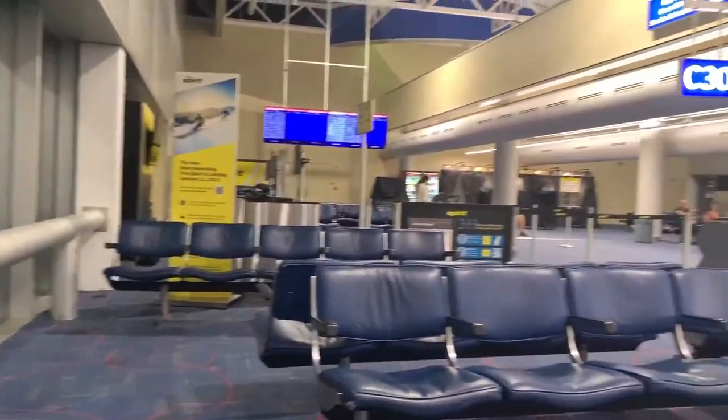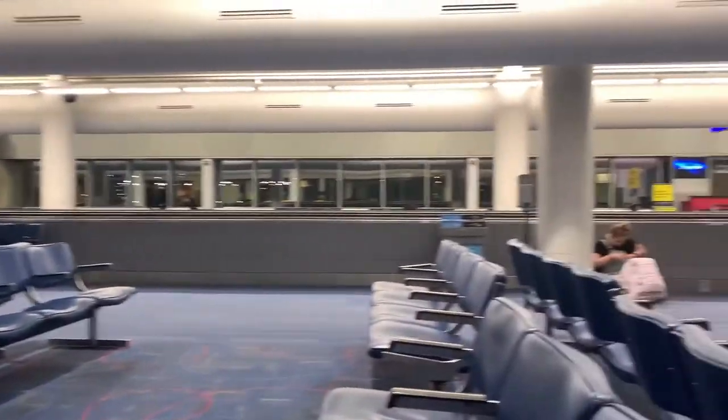As you can see, it's pretty empty right now. Barely any people, actually. So that's why it was $50. That's why it went down to $50, because they needed more people on the flight.